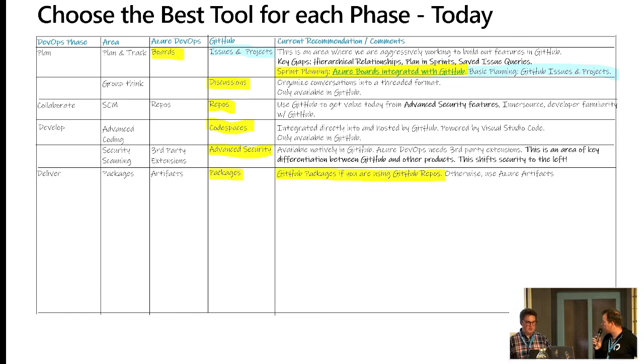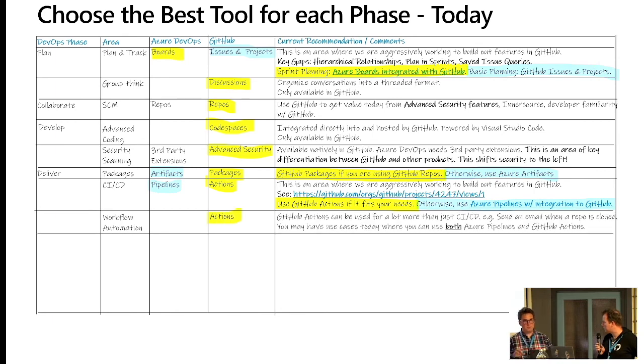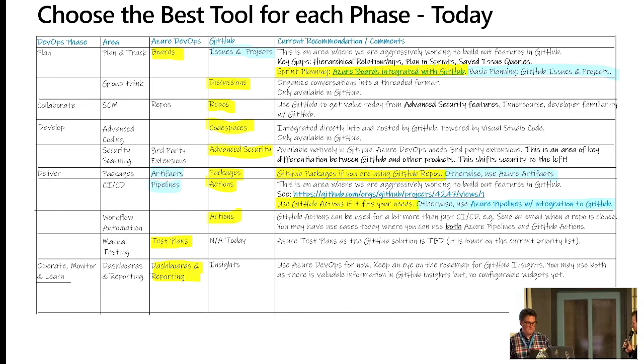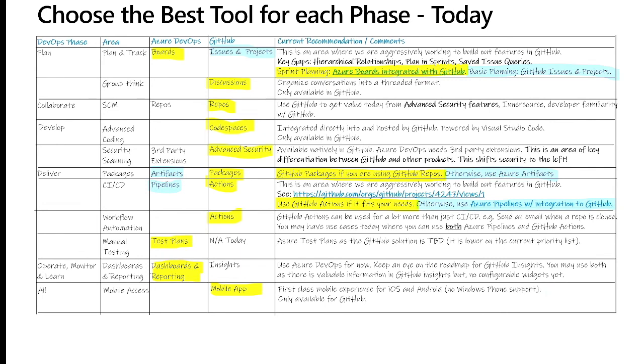Packages, there is a reason why GitHub Packages are a little bit better than DevOps. CI/CD, by far, GitHub is the clear winner there. Workflow automation, also GitHub Actions, significantly better. So to conclude, if you start a new project, use GitHub Actions and have Azure DevOps Boards on the side? Yeah, something like that, right? Integrate both of them until GitHub catches up, I would say. Okay.